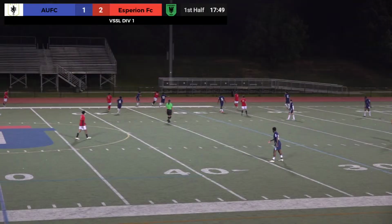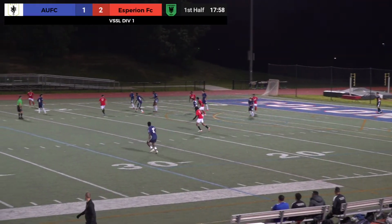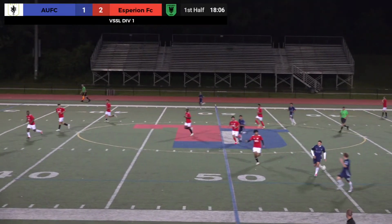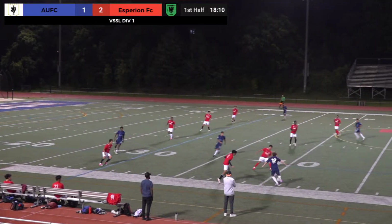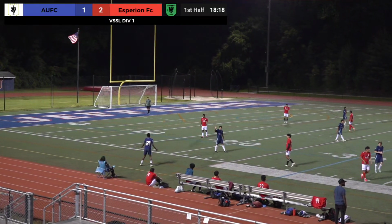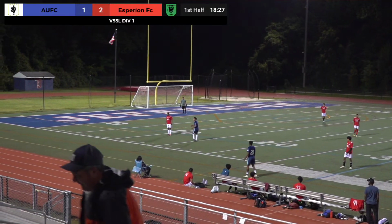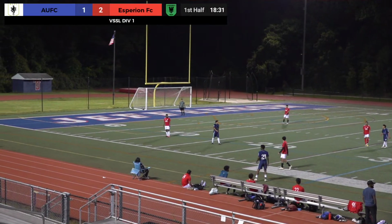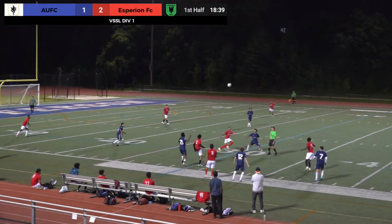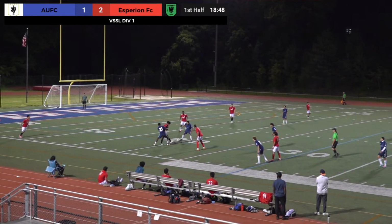Played into Nasir Barre. Number 10 tries to sneak that in between a couple of blue jerseys, just not able to make its way through. Good split there. Again, just a little too strong on one of those final balls for Alexandria. They've built up so efficiently. And again, just some of those final balls just letting them down. Diaz. It's a good interception for Esperion, but a lot of Alexandria jerseys around him.